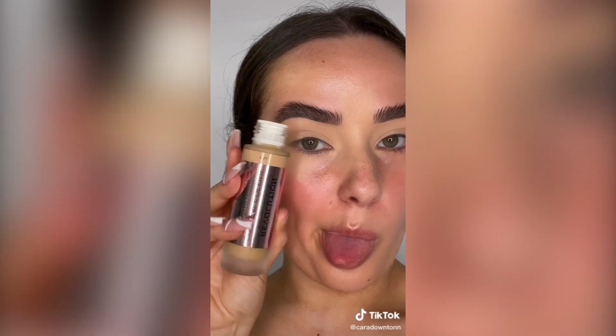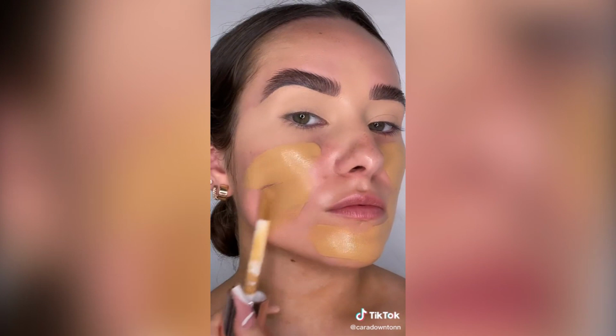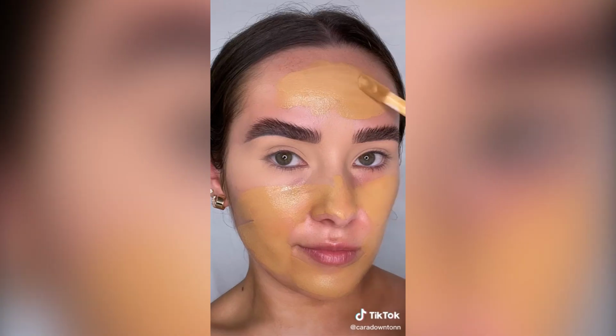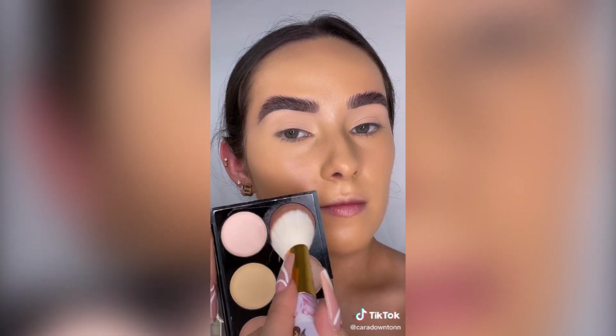I start off with my base first and I use this Revolution foundation. You guys would have tried this foundation already. It is amazing. I mean, I've never tried it before until today, but I loved it. And I just put this all over my face. No, it's not my shade, so please do not comment it, because I know it's not my shade, but I do mix it in quite well.